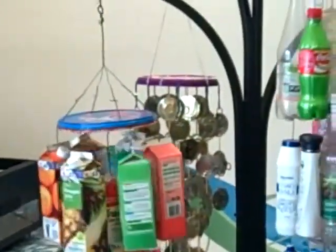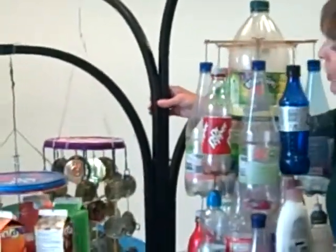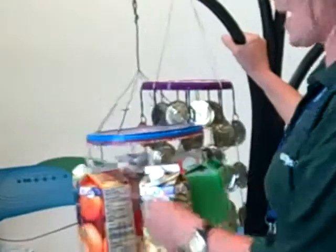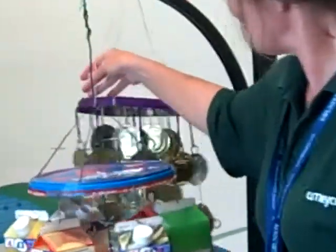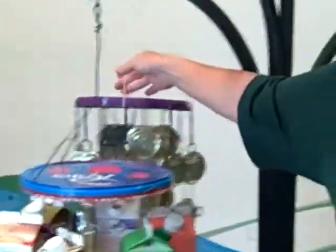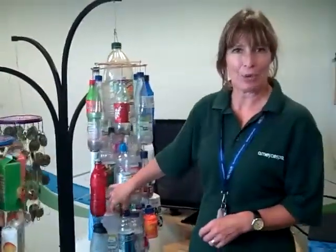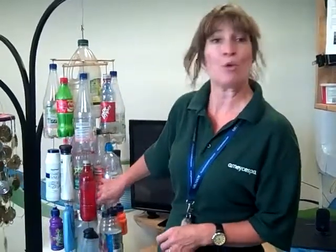Oh, and how amazing. If I swirl it round, we've actually got one made from cans. Can lids there, which I think is actually really rather lovely. And these were made by Nick King, who's one of our outreach education centre staff, who's incredibly clever at making things out of waste. How amazing. Thank you so much.